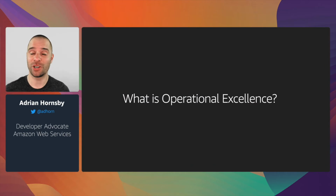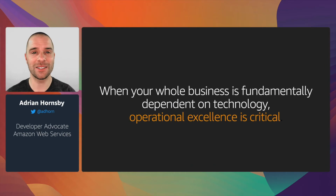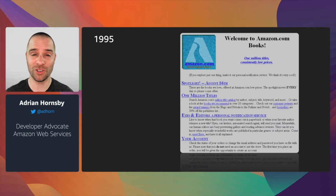So what is operational excellence? Well, before trying to answer that question, I want to point out that when your whole business depends on technology, which is the case for Amazon and AWS, operational excellence is critical. And that was true when Amazon first launched in 1995 and only sold books. If the online bookstore had an outage and was down, it was as if it would lock its door. And since Amazon already had customers from all over the world, there was simply no appropriate time to close the front doors. So being a successful technology company requires operational excellence.